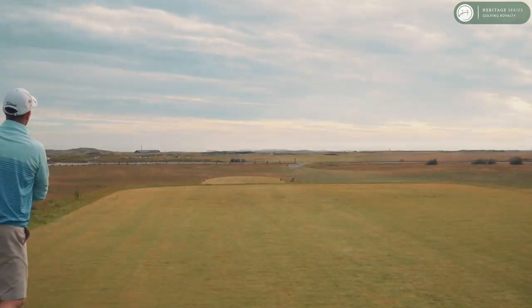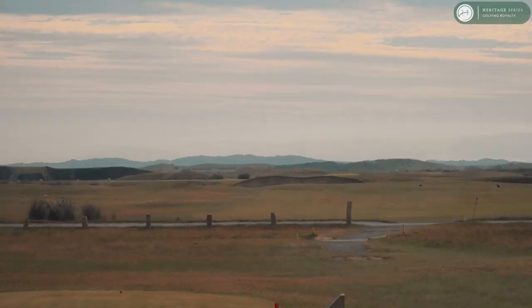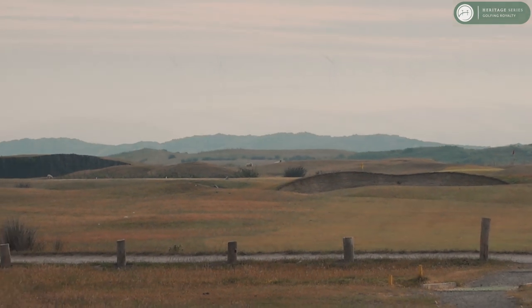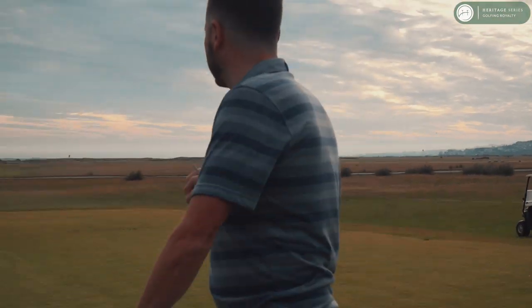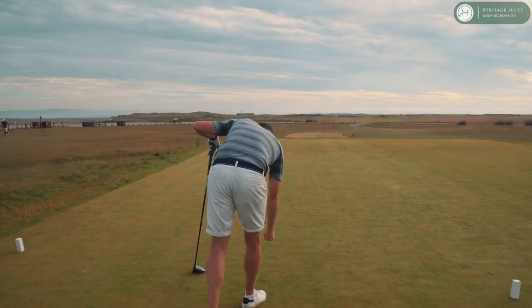Yeah, that's a little dipper. It goes left. Not too bad though. Yeah, that's fine, that's left. Chop. Good shot. Good shot.